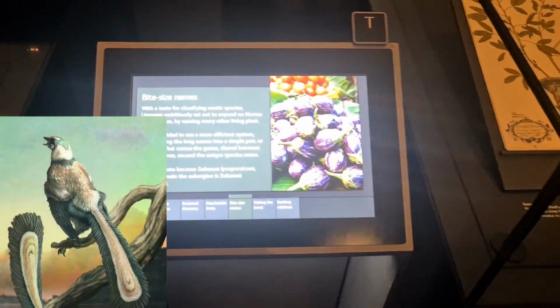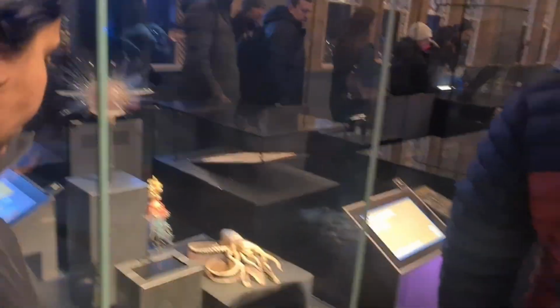Number 2. The first skeletal specimen of an Archaeopteryx. Scientists now know that dinosaurs evolved bird-like characteristics long before the appearance of Archaeopteryx, the late Jurassic fossil sometimes referred to as the earliest bird. This is the first skeletal specimen ever found and one of the most scientifically important fossils they look after.